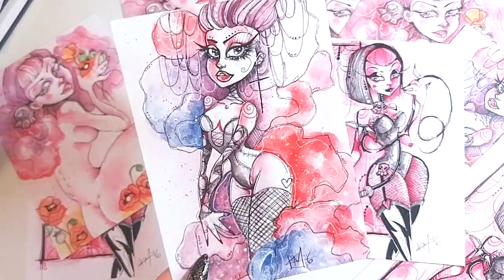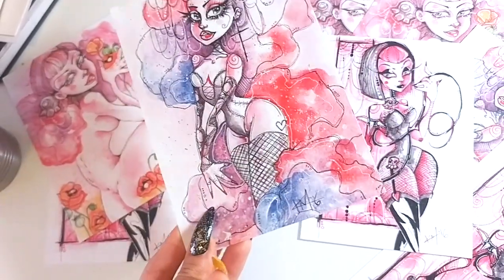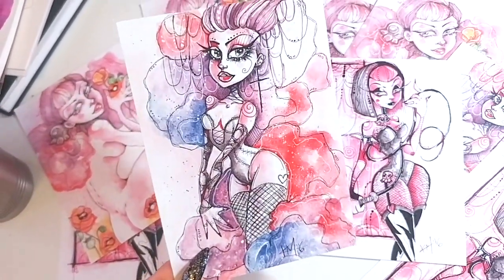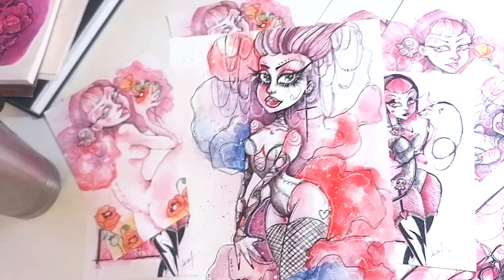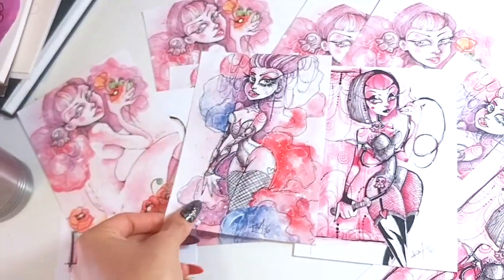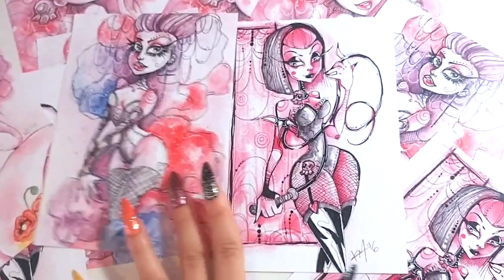I love this one. She looks like she's just a slice. You don't really slice cotton candy, but she's a piece of cotton candy. But she belongs at Thunderdome with that outfit, don't you think? I don't know. I think she's cute. And then our little pink dominatrix.